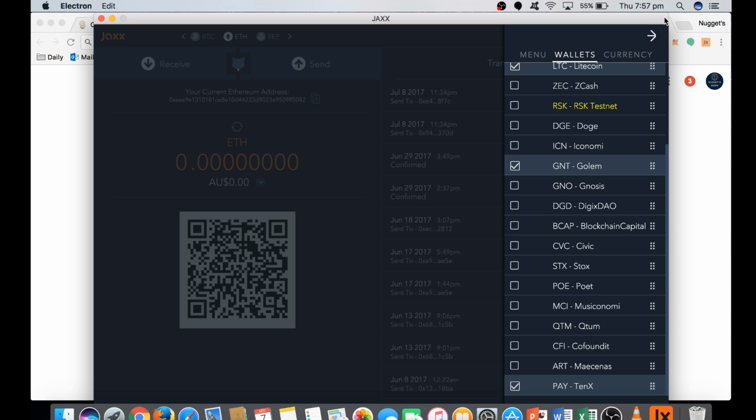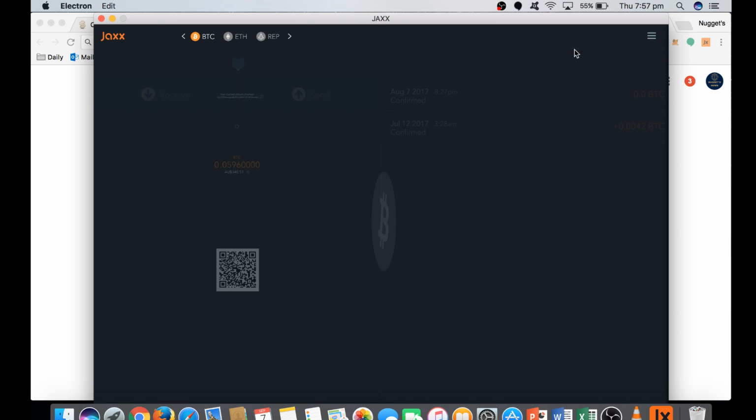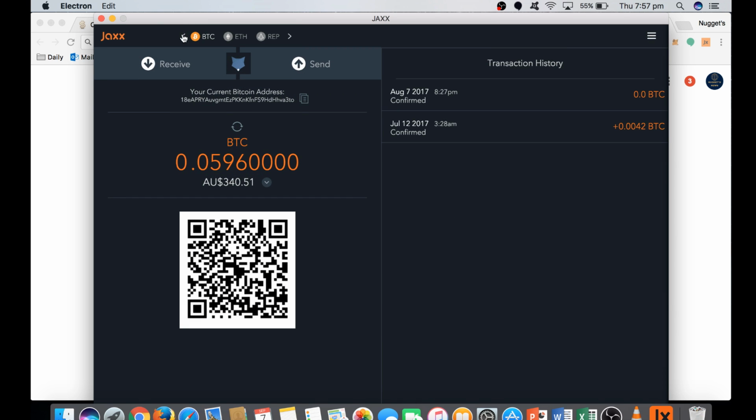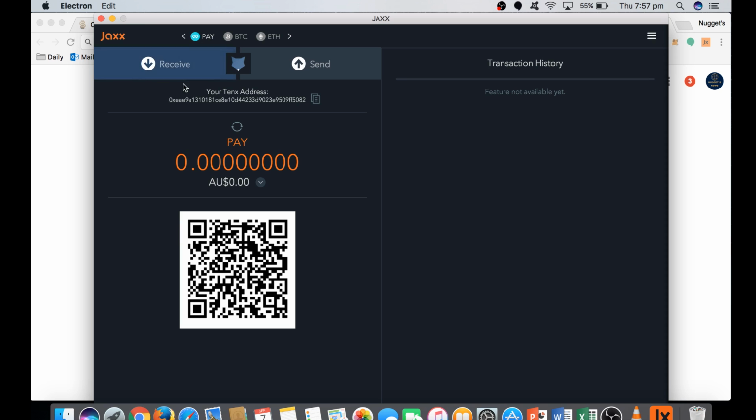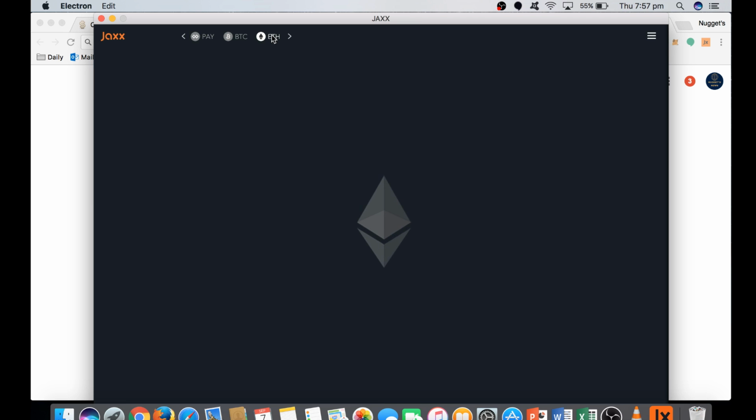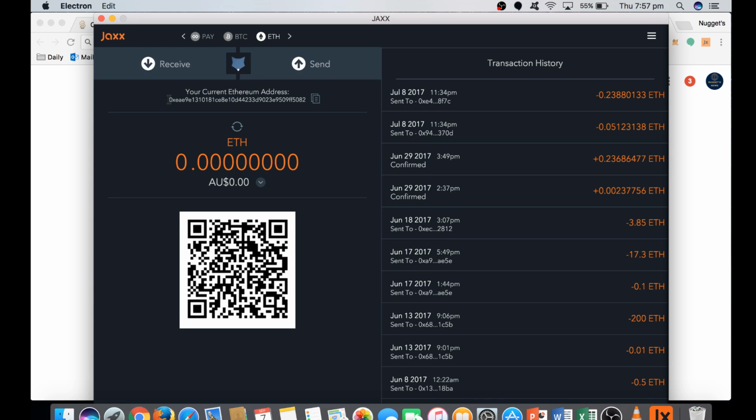So that's the one I'm going to add today. That's going to create another tab over here for the pay token. But the important thing to notice is this is the same address. So my Ethereum tokens and my Ethereum address are always the same. You can restore this with your private key or your backup phrase in MyEtherWallet or store it safely, but this is the same address housing all your tokens. So hopefully most guys can get their head around that concept now.